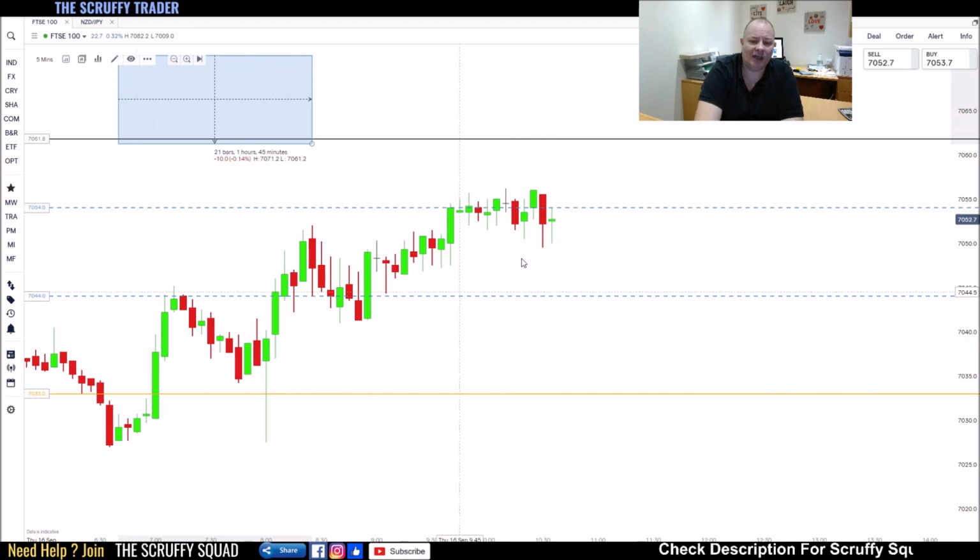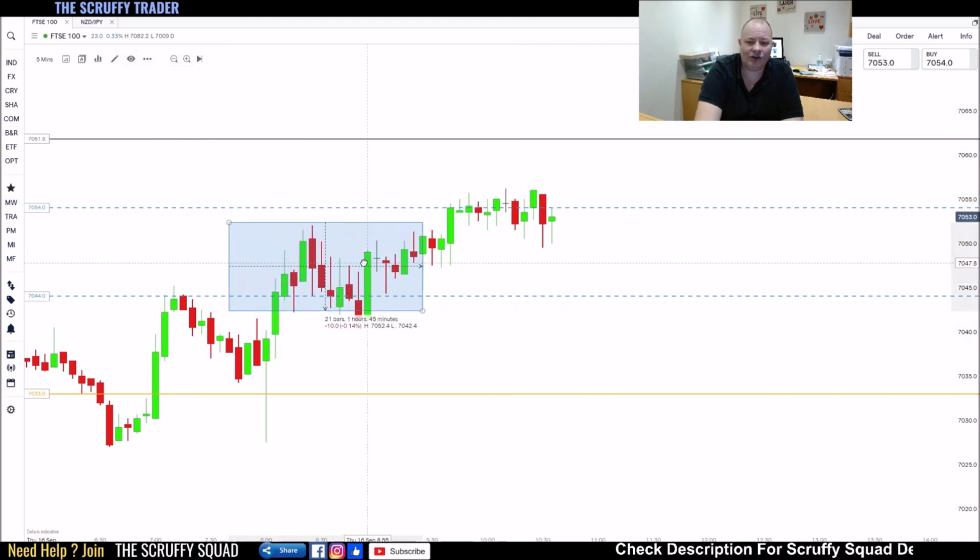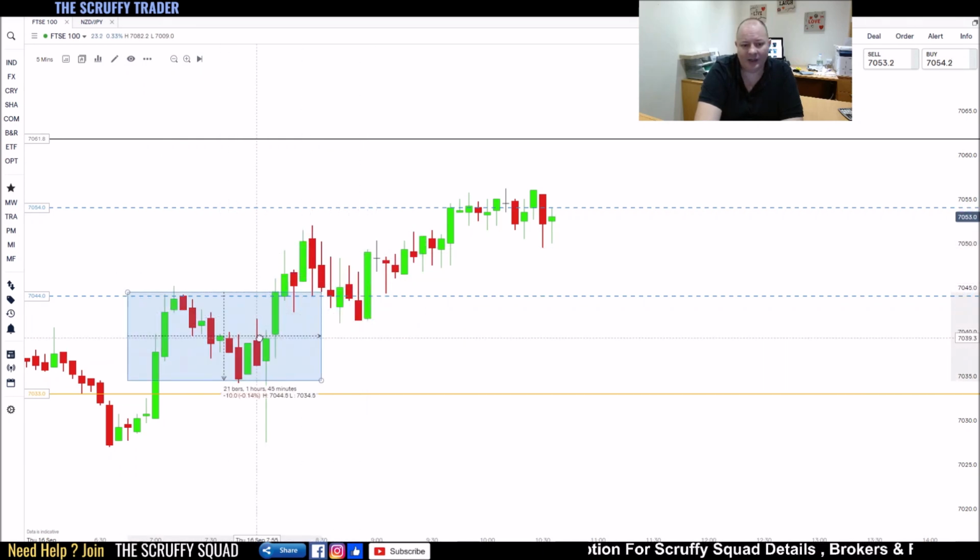But that looks like it's moving up. Now, if I'm catching waves, the waves are about 10 pips. So even if I'm wrong on the direction, I can still catch a wave, and they are around 10 pips.